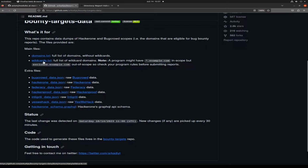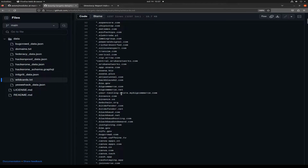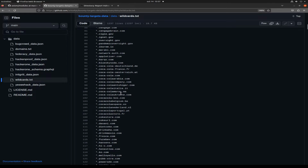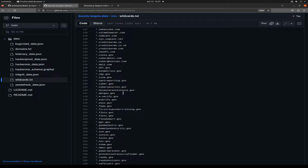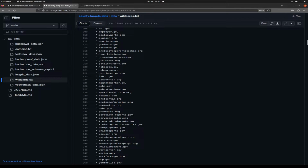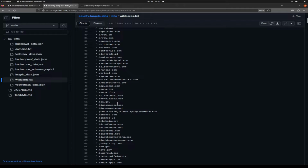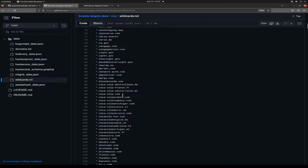Anyway, here are the wildcard domains, and we're just gonna choose one. Something that looks big enough to have a lot of subdomains, I guess. Actually, you know what? No, I don't see it in the scope here. Amazon AWS, but it's not in the scope. What the hell? Let's do Coca-Cola.com.